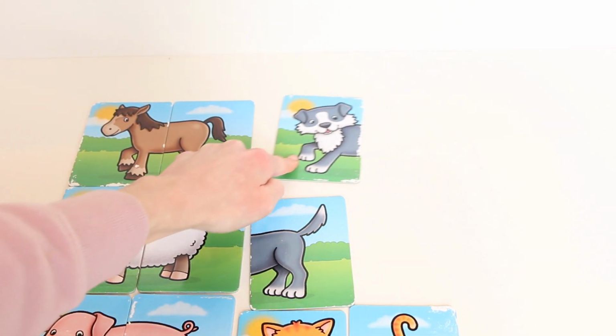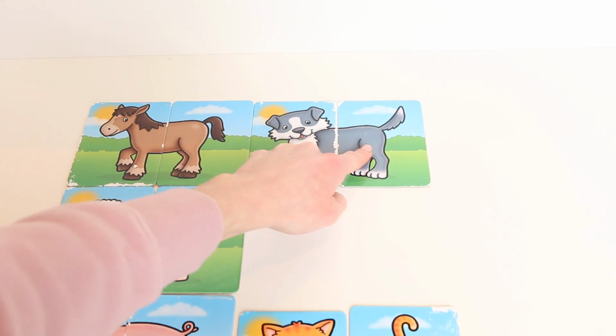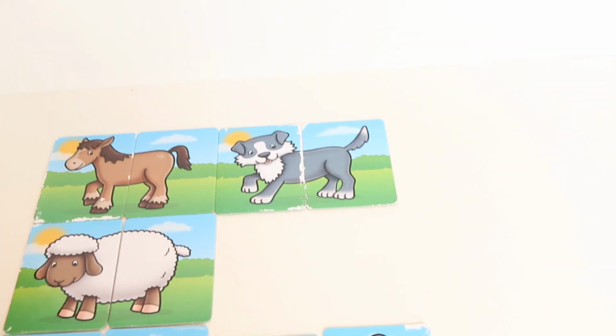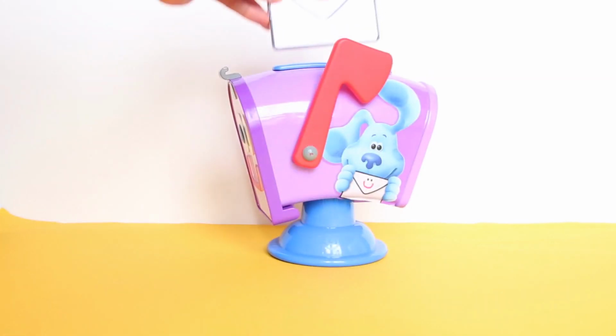This is the dog's head. And this is the dog's tail. We found the dog. Number 5.